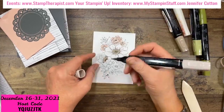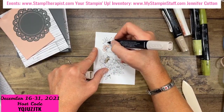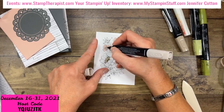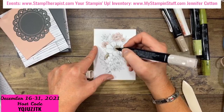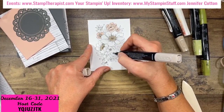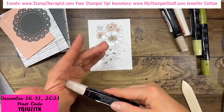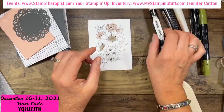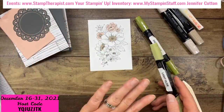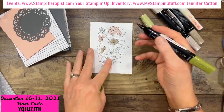Okay, so I'm also going to color in the centers of all the other flowers with this light. These three up here I missed on my first card, on my original, which is photographed that way now. So if you take the class, take note, color those in. So just all the other flower centers are like crumb cake. And then the leaves, these are Old Olive because I'm using Petal Pink. Old Olive matched better to me than the Just Jade on the other card.